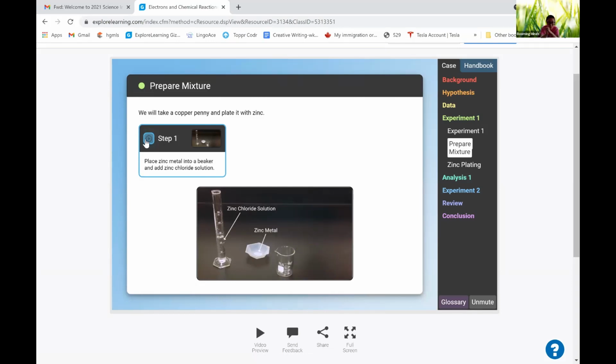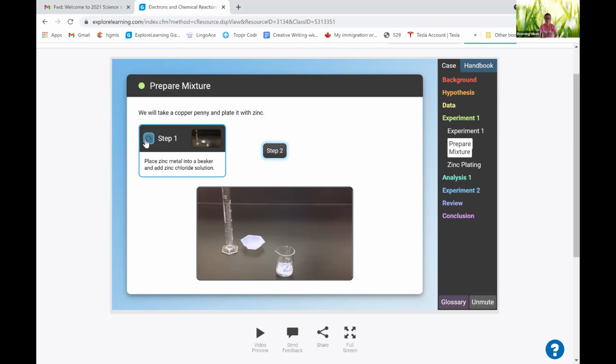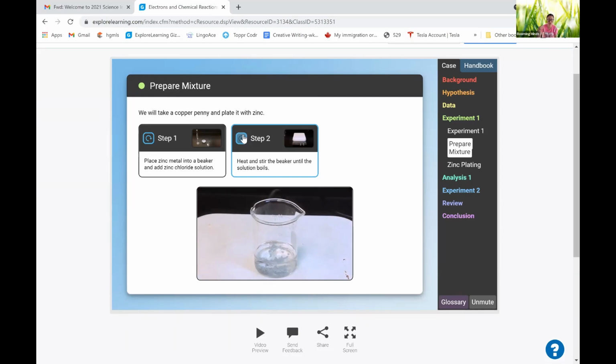You take some zinc metal, mix it with zinc chloride solution. You can click on that. Ooh. And this is really something you can actually do in a lab, right? Yes, but we kids don't know what the thing is. What's the powder? And step 2, we'll watch one more step and then I will let you work on this on your own. You're going to heat it up, stir until the solution boils. So this is just the process. It shows you how to prepare the mixture and shows you the actual plating. Actually, I want to show you step 3. It shows you placing the coin in there.